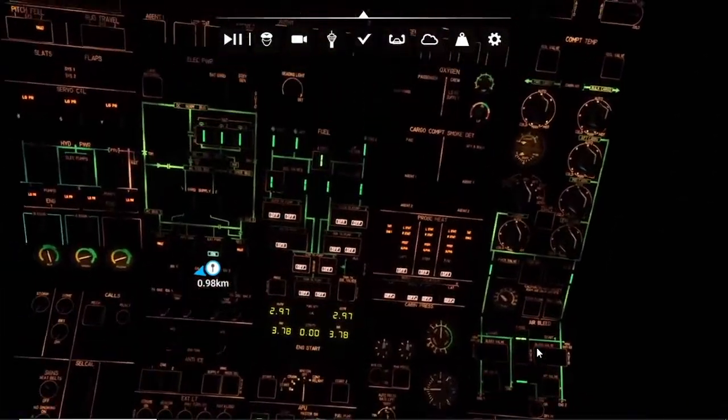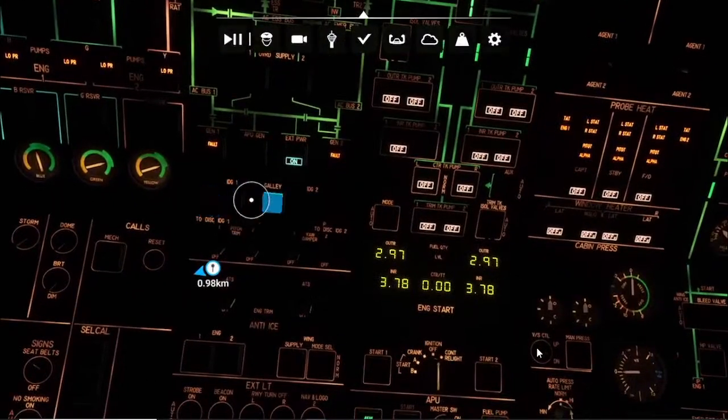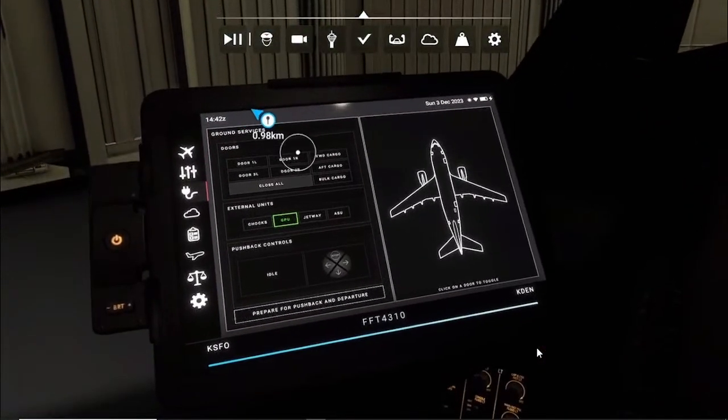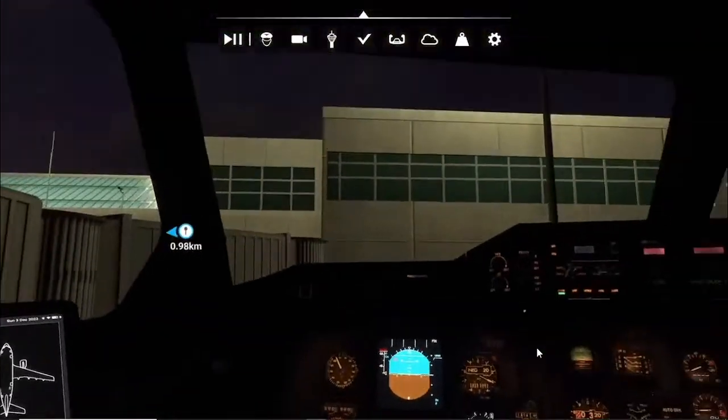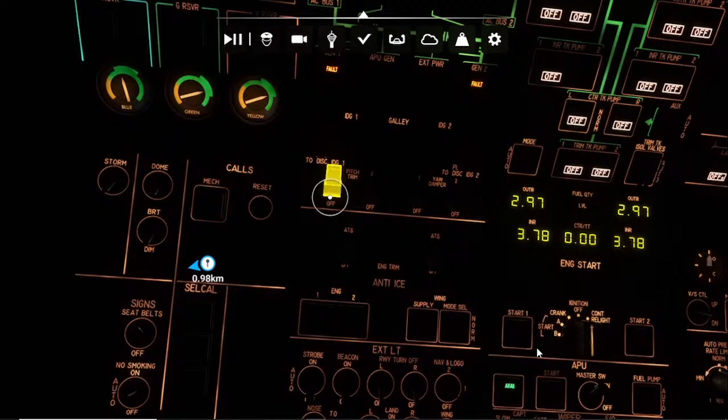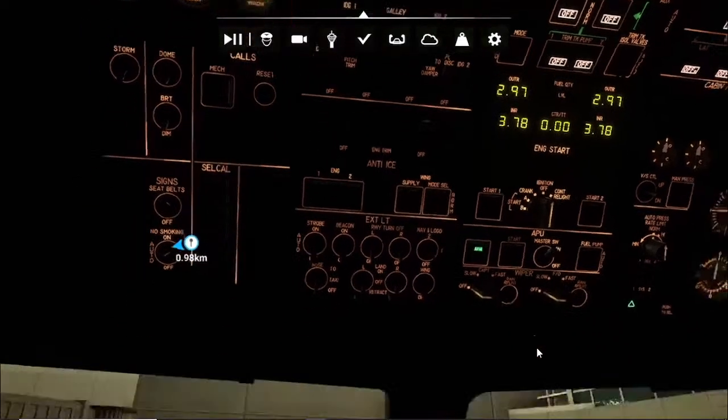All right, very good. And we can now release the external power. Let's get rid of the external power here. Let's turn on our pitch switches, our yaw dampeners, and our avionics.